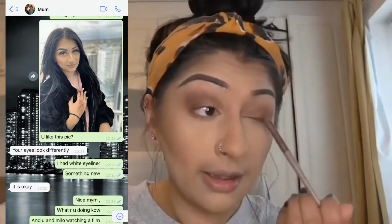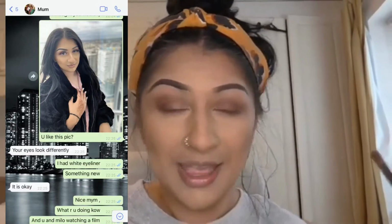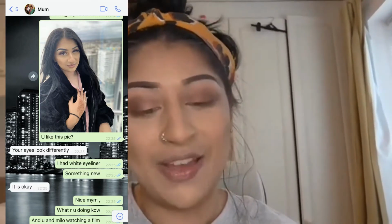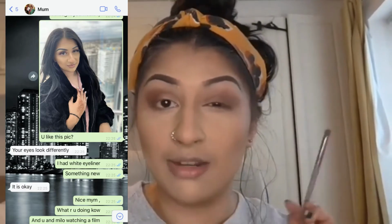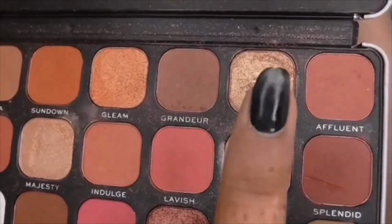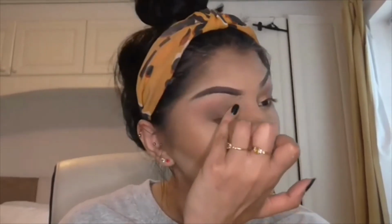I showed a picture to my mum, and I was wearing the white eyeliner and she was literally like, Ramya, your eyes look weird. And I just found it really funny, because they don't look weird, they just look very different. This one. I'm actually just going to apply it with my fingers. Normally I actually do use a brush, but I also read a little hack that when you use your fingers, the natural oils on your fingers picks up glitter much better than a brush.